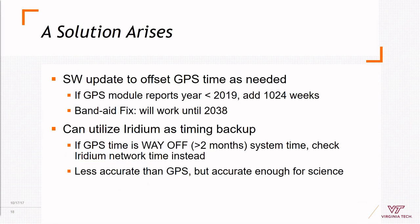So the obvious fix is, well, if the GPS time is 19 and a half years wrong, then add 19 and a half years to it and problem solved. And so that's what we do, but that's a Band-Aid fix. It's going to work until 2038. And hopefully between now and that point, we'll be able to get out there and physically upgrade these systems, refurbish them, and find smarter, better ways to mitigate this kind of an issue.